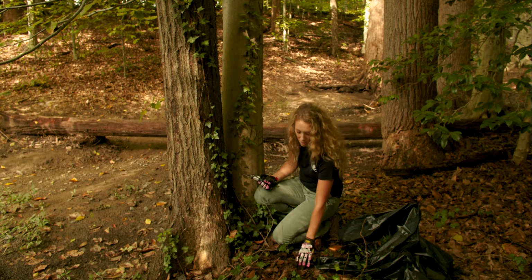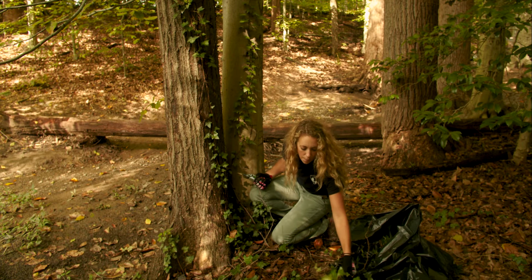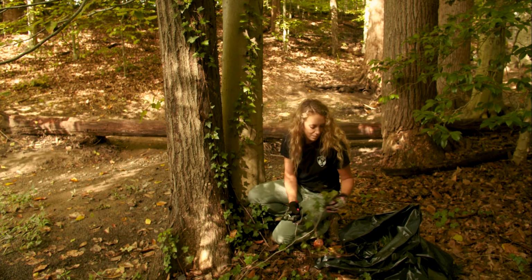Removing it from the ground, we're going to pull it up and get as much of the roots up as we can. Being sure to bag anything that we pull, as these roots can resprout very easily.